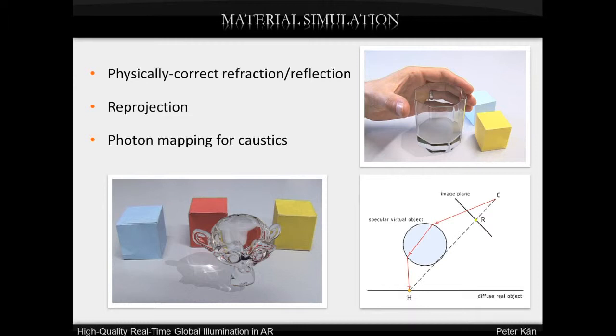Then we should simulate proper material properties of the virtual objects. What we can do now by ray tracing is to simulate the physically correct reflection and refraction. We can also correctly display the real environment refracted in the virtual objects, as we can see here. This is the virtual glass, and the real environment, the hand, is refracted properly in it. For this, we use a reprojection technique, which is described on this image.